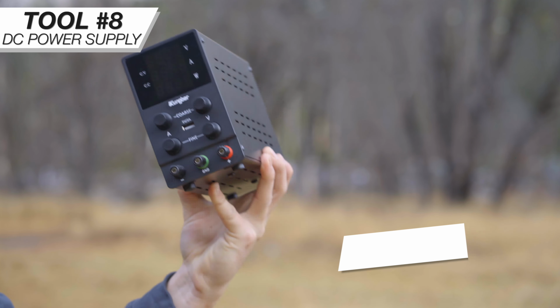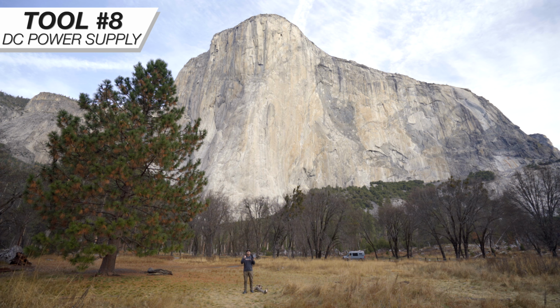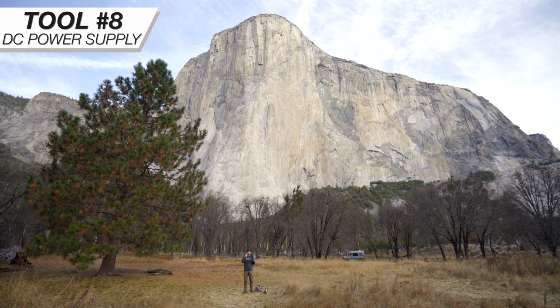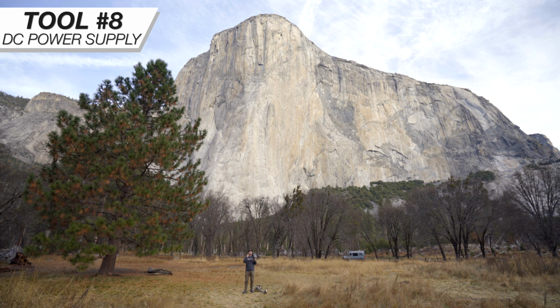This thing is absolutely critical for testing your low amperage circuits. These are things like your Maxxair fan, your lights, your USB plugs, before your house battery goes in and before the wall panels go up. Now, if I could go back in time, I would probably snag a 20 amp version of this so I could also use it to test the S-bar heaters.